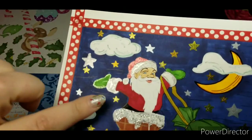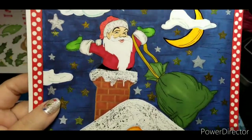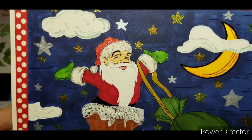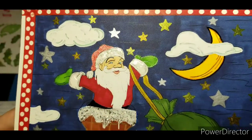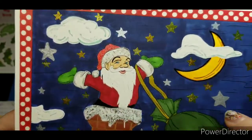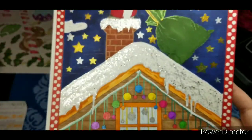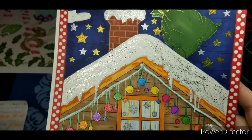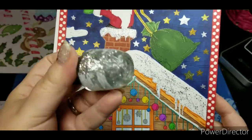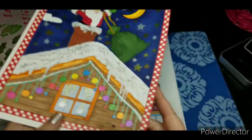The only thing I regret doing is I had a black jelly roll glaze that I used on his belt, and then I did his eyebrows. His eyebrows are really, really dark. And then I also put some sparkly accent there. And this is nail polish as well. I got this at the Dollar Tree, and I have one in gold as well. And I just painted it all over my snow.